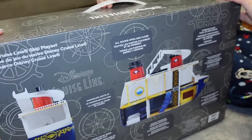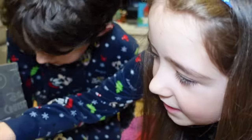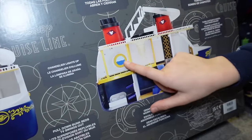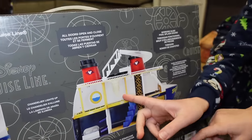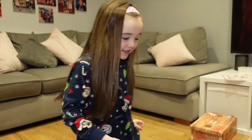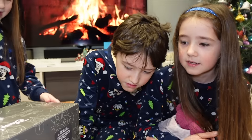Mummy. Should we take out the box? So this is the Mickey lift. This is a water slide. These are the funnels. This is, I think, Warhol. Yeah, and I think that's a stateroom. Atrium. Yeah. It's the best. The front of the ship where they drive, and I don't know what that is. The theatre. Wow.